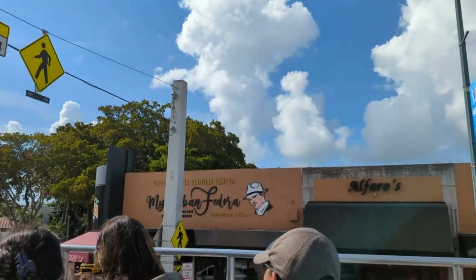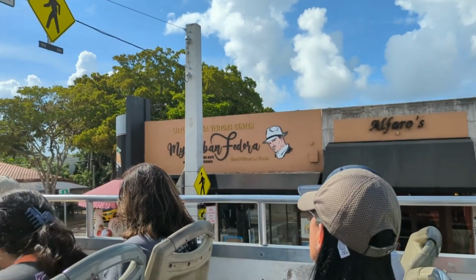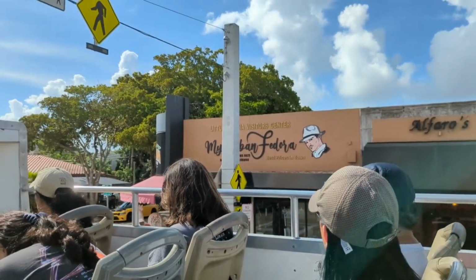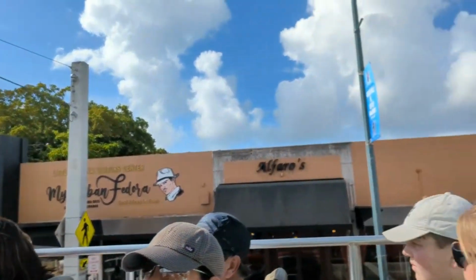To your right hand side, the Little Havana Visitor Center. I'm going to park this bus behind the Little Havana Visitor Center to your right. That's where you guys could come back for your souvenirs, and they also have the Cuban ice cream.